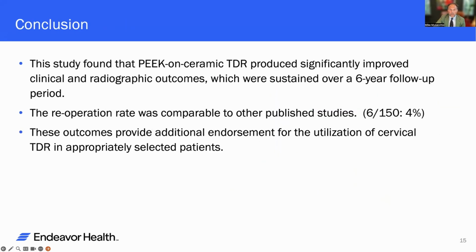The study found that PEEK on ceramic TDR produced significantly improved clinical and radiographic outcomes, which were sustained over a 6-year follow-up period. Reoperation rates were comparable to other published studies, and these outcomes provide additional endorsement for the utilization of cervical TDR in appropriately selected patients.